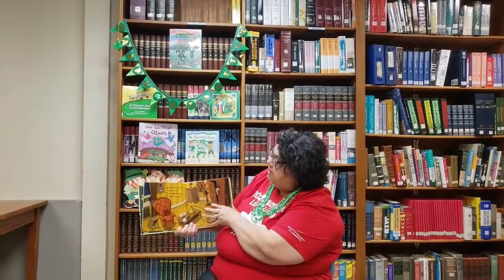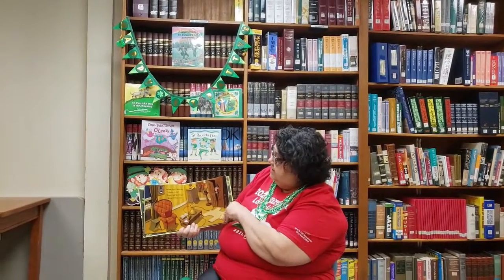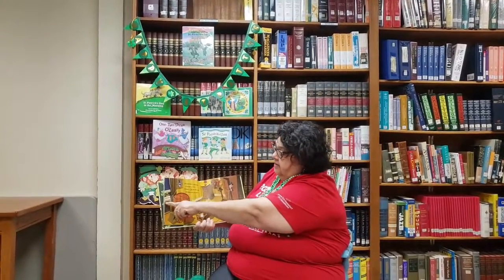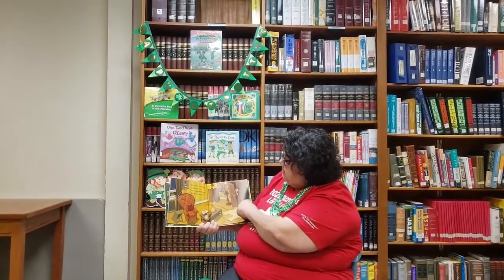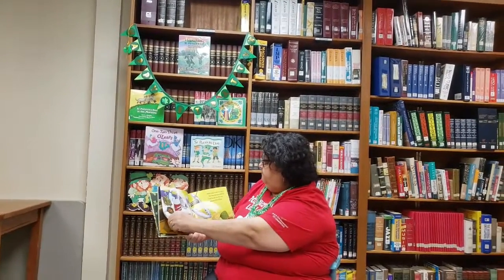A shoebox on a stick. I'll dance a jig and still escape. We leprechauns are quick. So where is he? So he's right there. And he's supposed to get into the trap. And he's supposed to pull the trap. Does he do it? Nope.